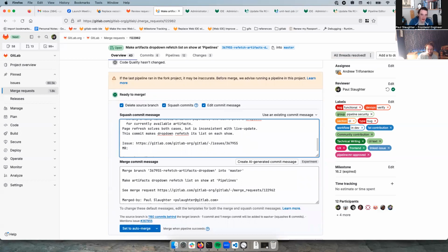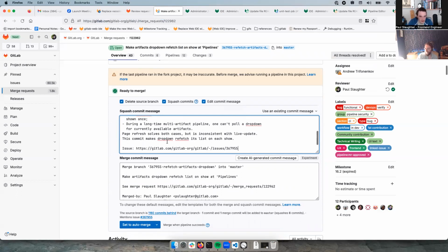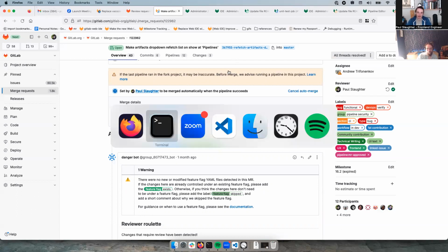Do I have to drop in the merge request? No. You sure? The change log is supposed to be smart enough. Okay, I won't do it this time. Do you do that often? Yeah, I do. It says you can optionally. I can optionally do it. That's what the documents claim. Okay. All right. Well, that was great.